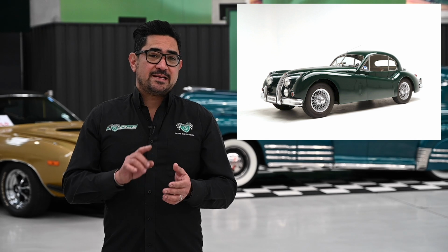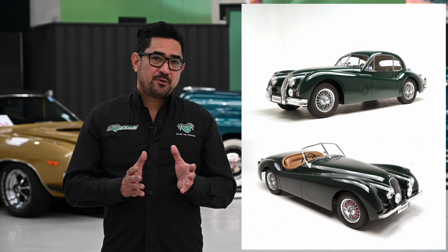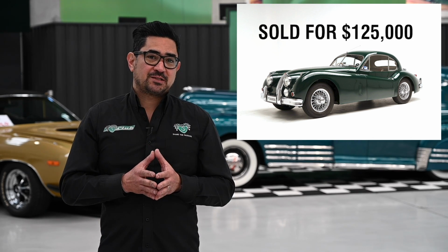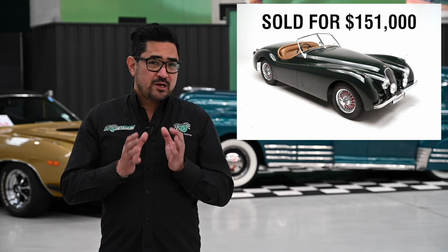Sydney had some great lots on offer. 2 standouts were the gorgeous XK140 fixhead and the XK120 SE Roadster. Both of the cars had some good bidding throughout the auction period, the 140 finishing off at $125,000 and the XK120 SE finishing off at $151,000. So both of those really great results for those 2 cars.